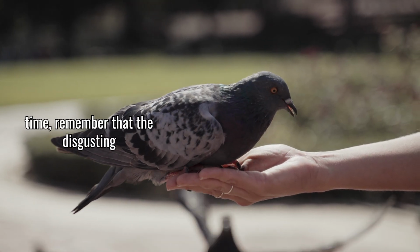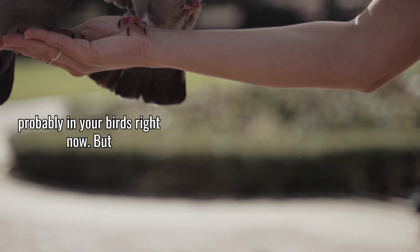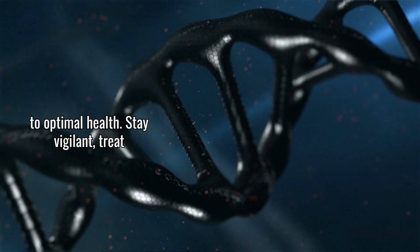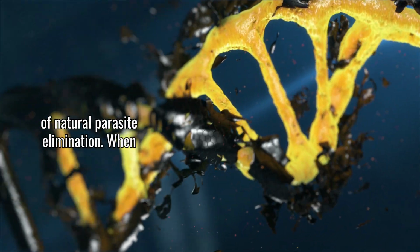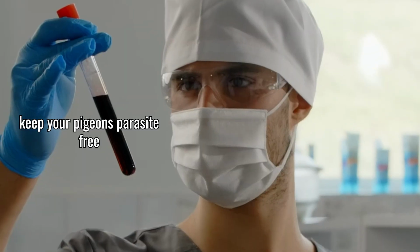Until next time, remember that the disgusting reality of parasites is that they're probably in your birds right now, but with the right knowledge and natural treatment protocols, you can eliminate these invaders and restore your pigeons to optimal health. Stay vigilant, treat comprehensively, and trust in the power of natural parasite elimination when applied systematically and consistently. Keep your pigeons parasite-free, naturally.